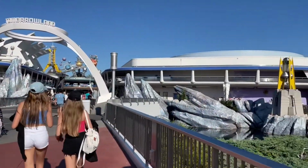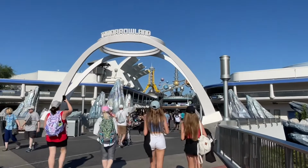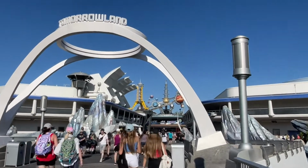Now we're off to Tomorrowland. You can kind of see over here, that's the People Mover. When you walk in, it says Tomorrowland. This is a fairly new sign. They did it last year.